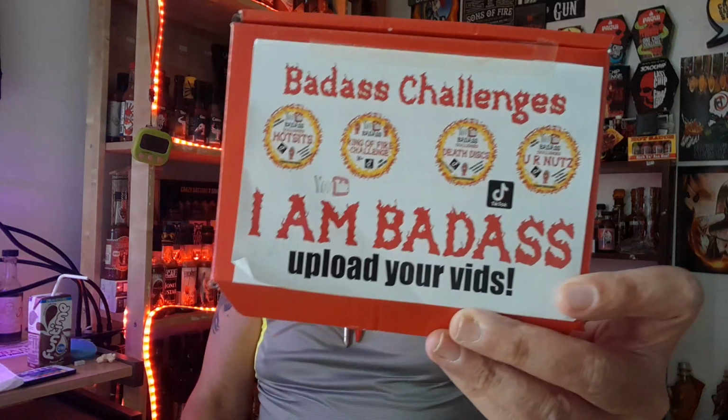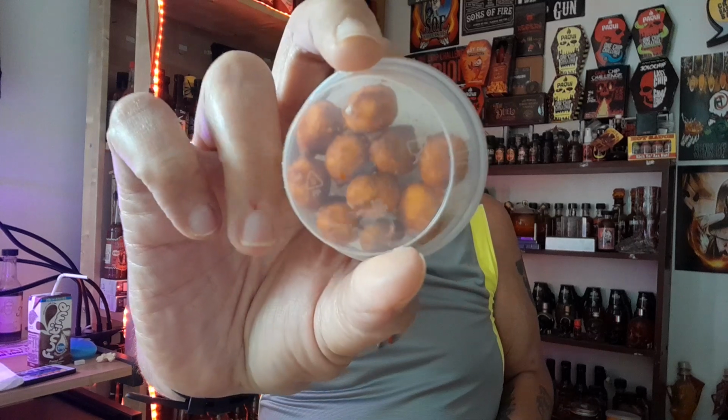So today I've decided to do the fourth challenge from the Badass Challenges selection of challenges. And the fourth challenge is the U R NUTZ challenge. Now, I think I've saved the best for last. I know I have, because unlike the previous challenges, where there were 3 items in the pot, in this one there's 10 items.